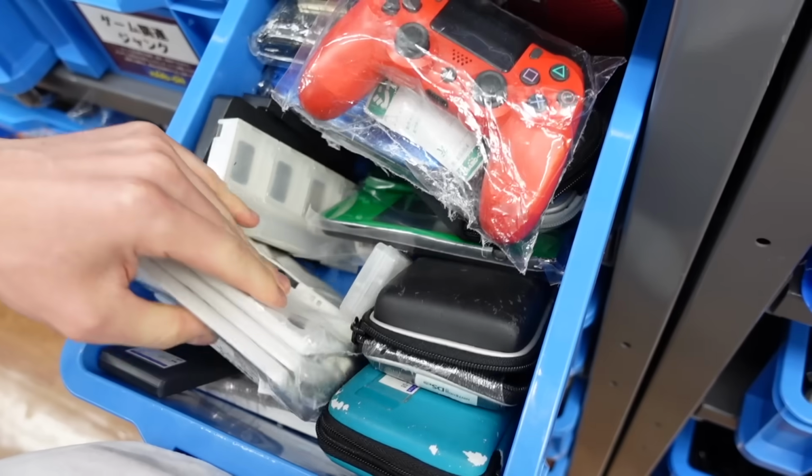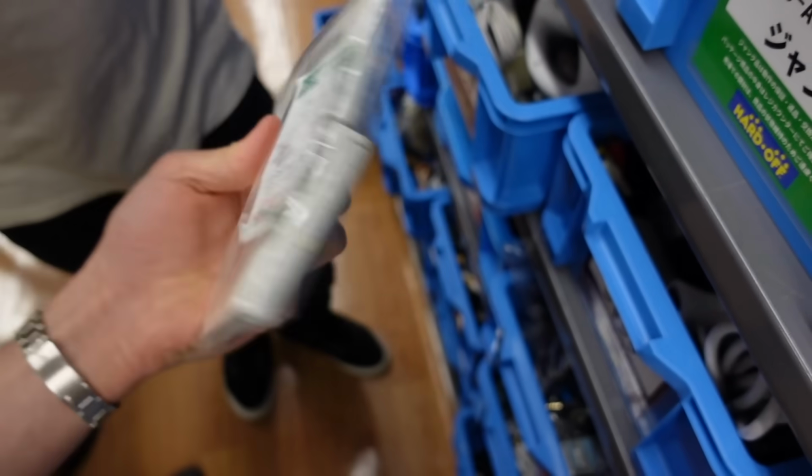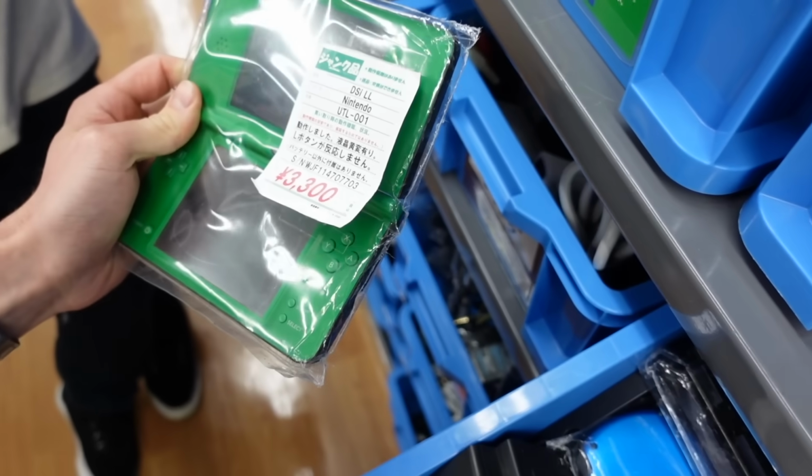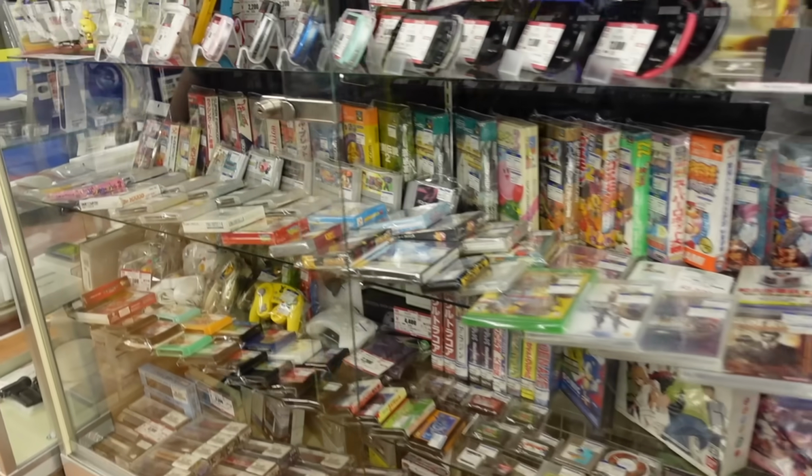This shop had a bucket filled with DS consoles, most of which didn't read games or had a slight screen issue, both super easy repairs. Look at this stunning green DSi XL. Let's head over to the cabinet.